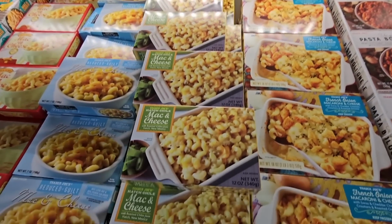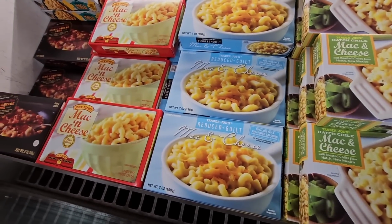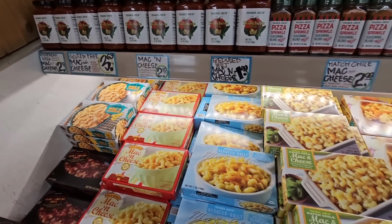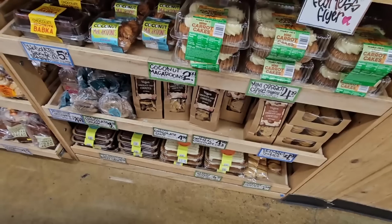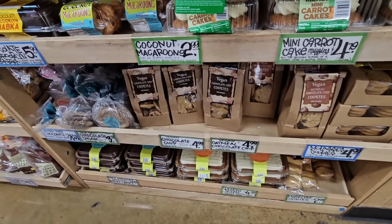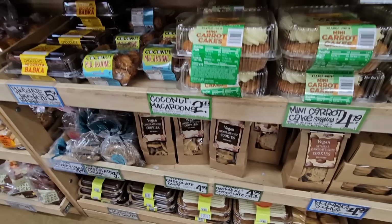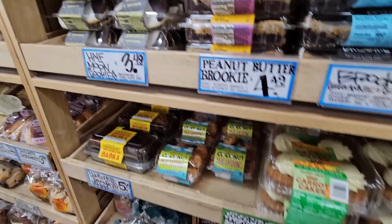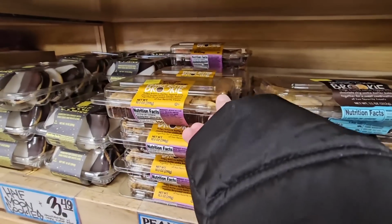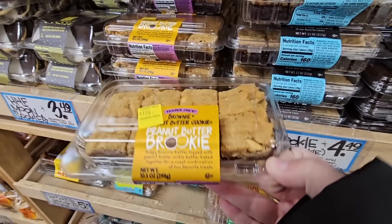And you have the hatch chili, so if you want mac and cheese with a little kick. And then they have their regular mac and cheese. And I do like their frozen selection. And then their sweet treats. The peanut butter Brookie that we tried last week, my husband loves it. Asked me to pick up another one for him. But they always have a good selection here. That peanut butter Brookie is the one my husband really loved. It's got chunks of peanuts in it.